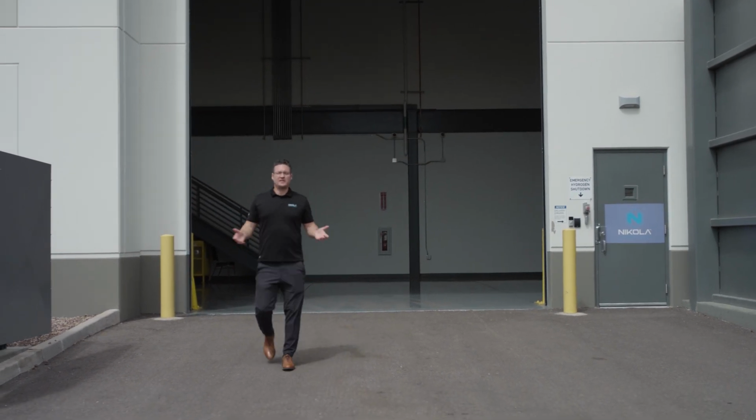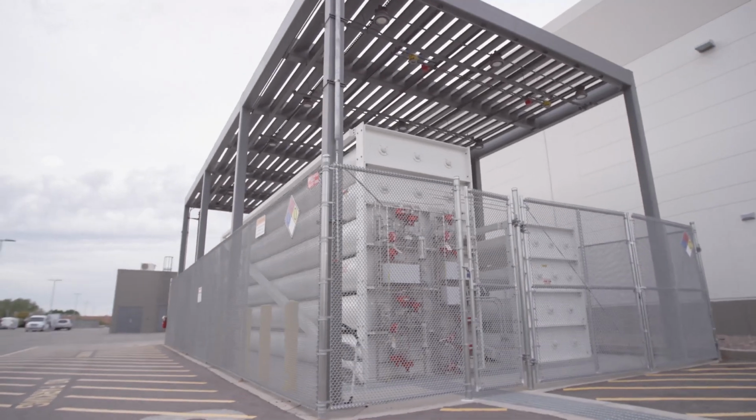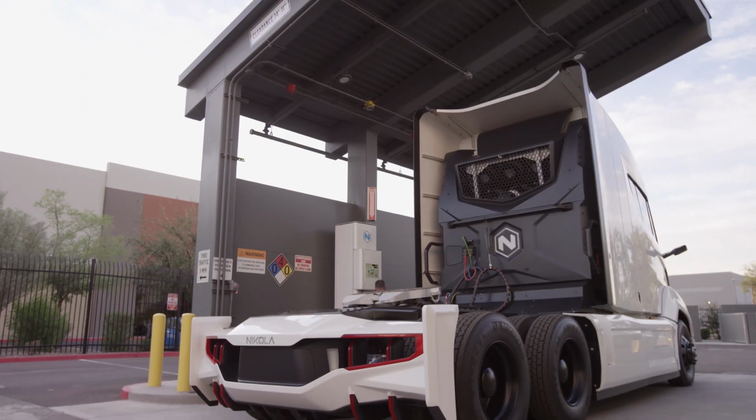And welcome to the largest hydrogen station in the Western world. This is where all the hydrogen is stored, cooled, pumped, and dispensed. I'm gonna hand you off to Mark Russell here. Mark's gonna give you a tour of the hydrogen station and the truck and give you a ride and drive. Mark, it's all yours. Thanks, Trevor.